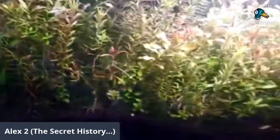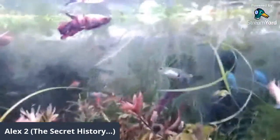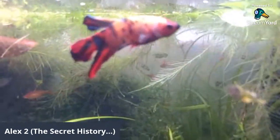And I don't know where he's at right now. But we got the lemon plecos doing their lemony pleco thing, and then all the other ones up in here. And then who's up there? Is he up there? No, that's a bloodfin tetra glass. Oh, here he is, coming out right into the middle.